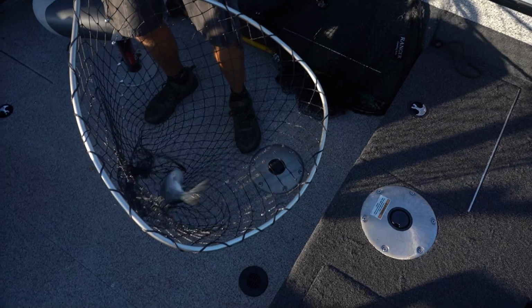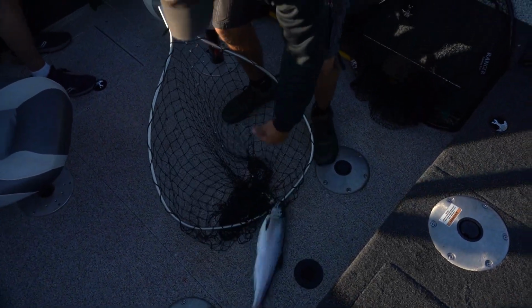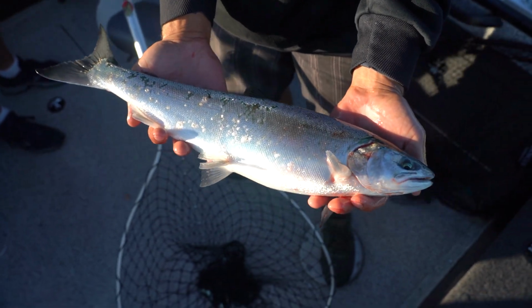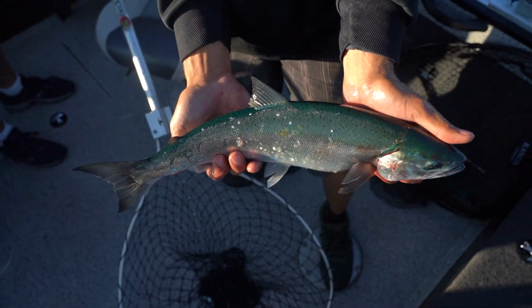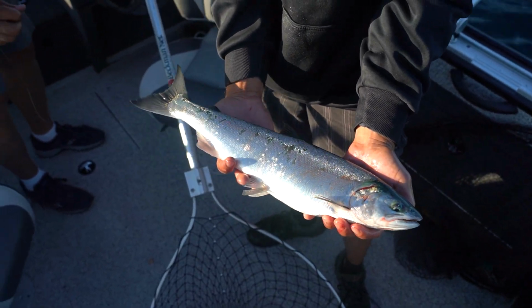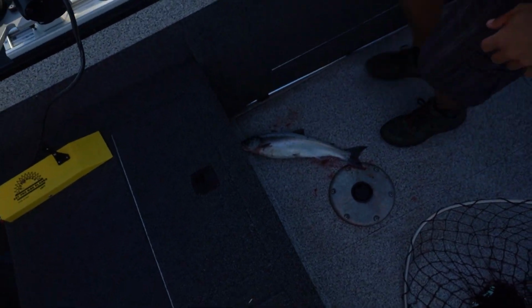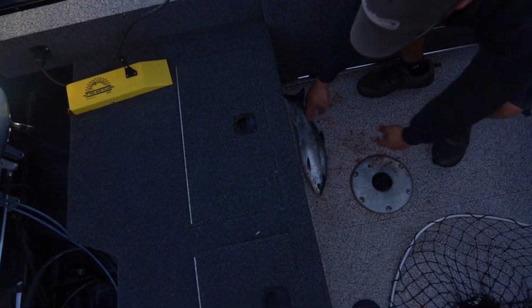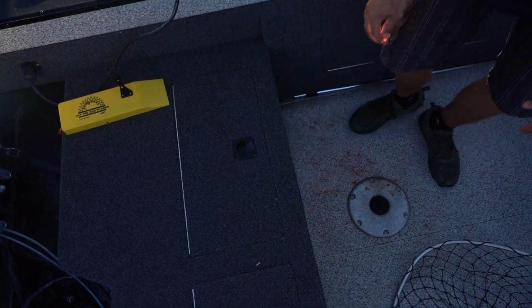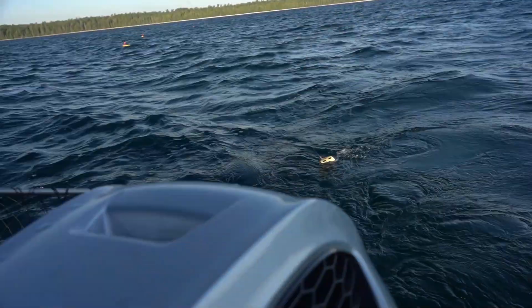Trav, show that off because that makes me totally happy. That's a good size pink. That's a really good pink. Big pink, actually. And they look a lot like a steelhead or an Atlantic, a juvenile, but they're definitely good eating. Fish Flop Wednesday. Yep. You get in there. Perfect. Definitely silver. Perfect.